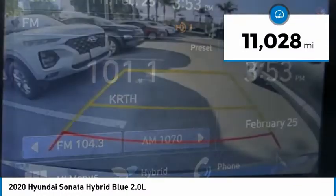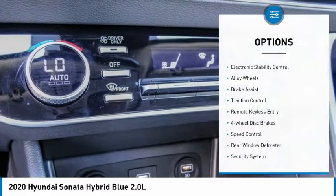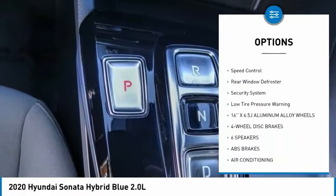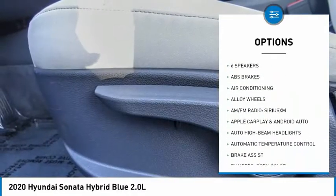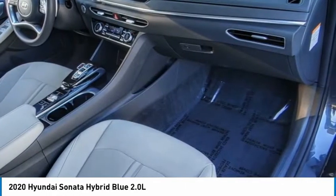More power, less fuel, no guilt. This vehicle has less than 15,000 miles. Here are some of this vehicle's great options: electronic stability control, alloy wheels, brake assist, traction control, remote keyless entry, four-wheel disc brakes, speed control, rear window defroster, security system, low tire pressure warning.